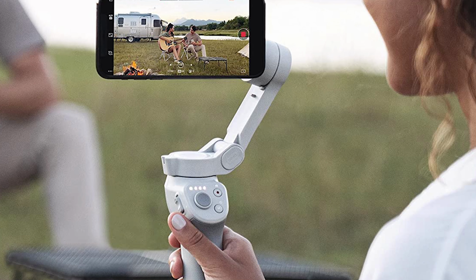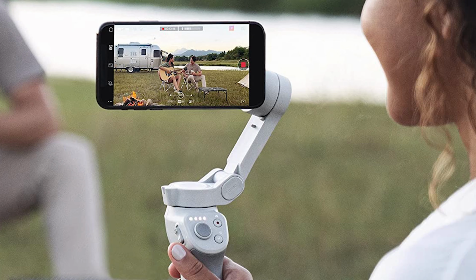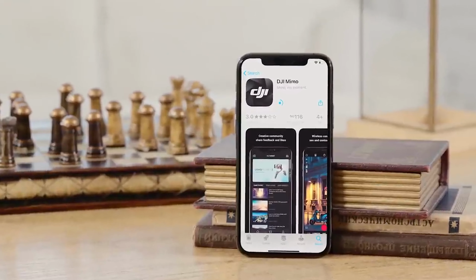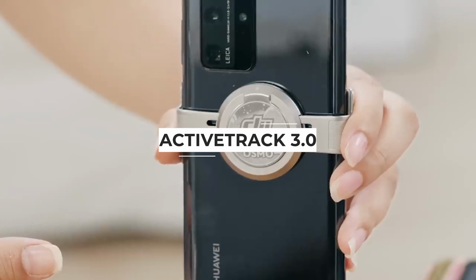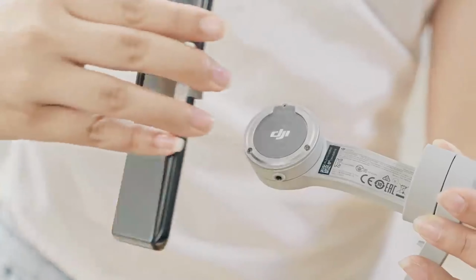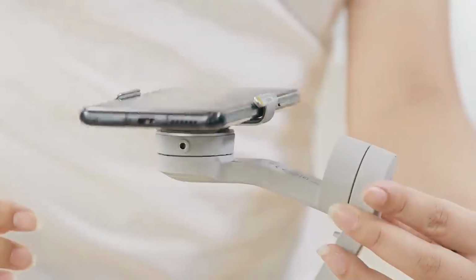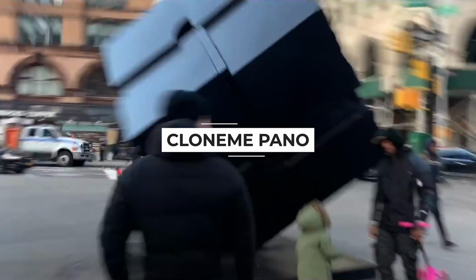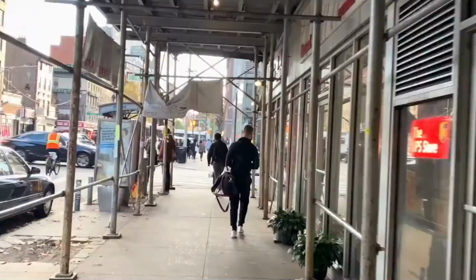You can use the OM4 on its own or pair it up via Bluetooth with the DJI Mimo app to open more options for resolutions, frame rates, and advanced features. One of these is Active Track 3.0, the proprietary tracking technology that DJI also uses in its top-of-the-line consumer drones. Other useful tools like dynamic zoom, time-lapse, and Clone Me panel also make shooting creative videos fun and easy.